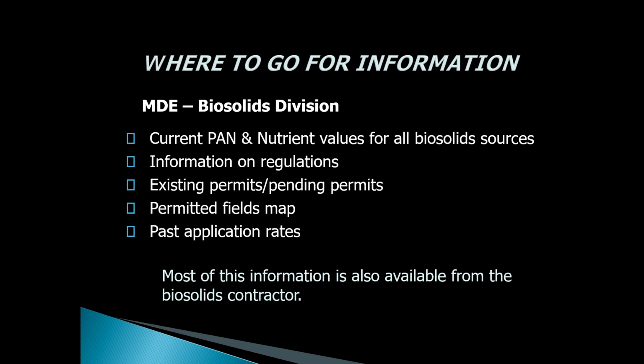Where to get more info: MDE, like I said, puts out the current PAN every year, and it comes out in the fall for the next year, along with the regulations. If you need to know what's happened on past permits and applications, where it gets a little hairy, you're better off reaching out to the contractor, because the way MDE's regulations are, it's kind of annual reporting. So they might not get what I did this year until the end of the year. It's not due until January. So you might be waiting a little bit to get last year's stuff.